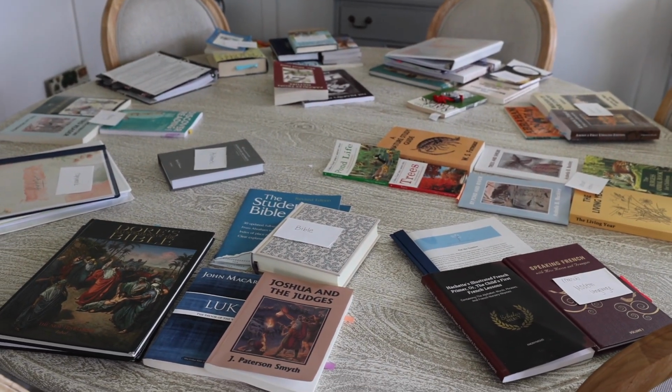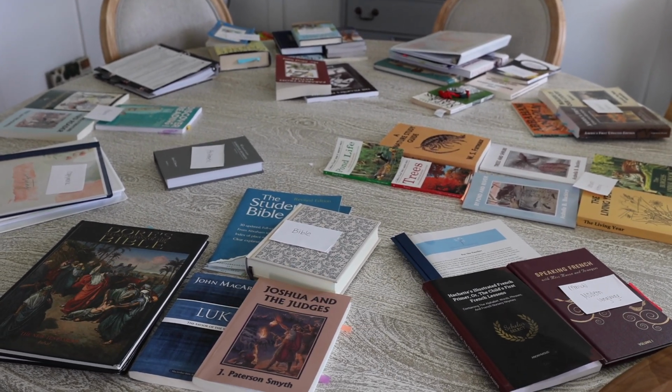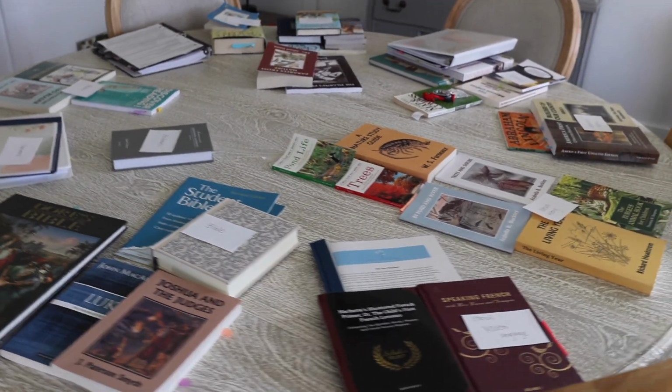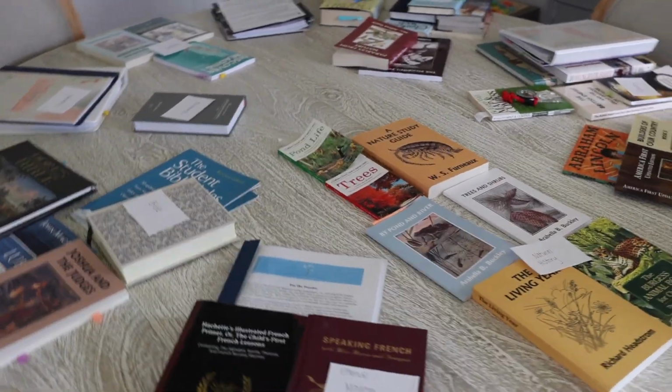Today I am sharing with you all of the books that we will be reading this year for my second grader, who is technically a Form 1A lower student in Charlotte Mason grades. And if you use Ambleside, it's a year 2.